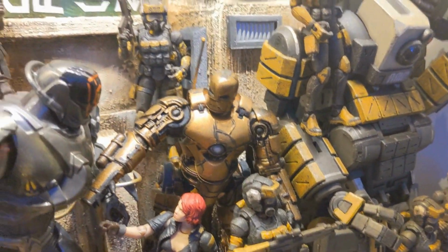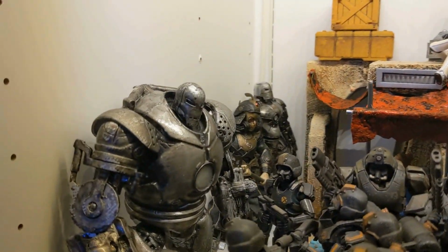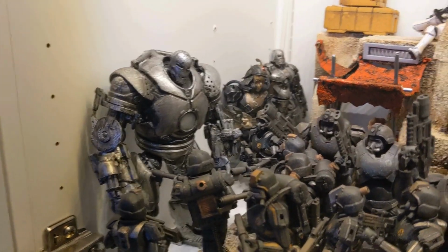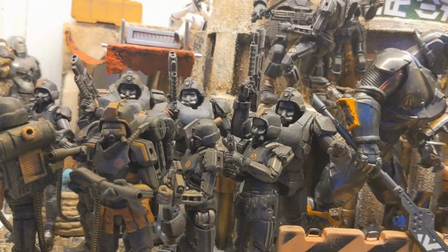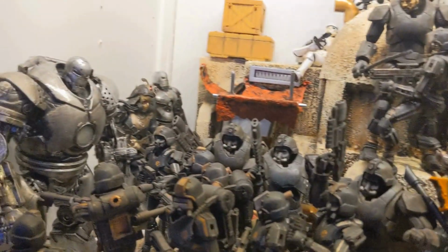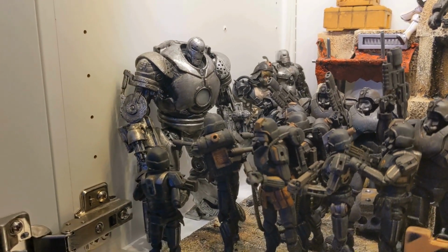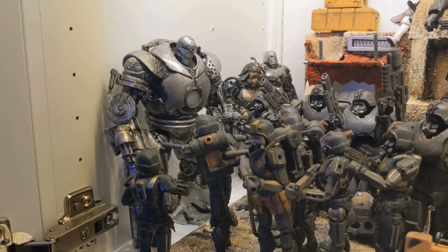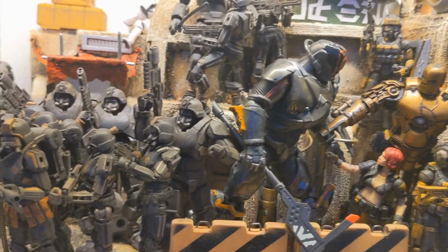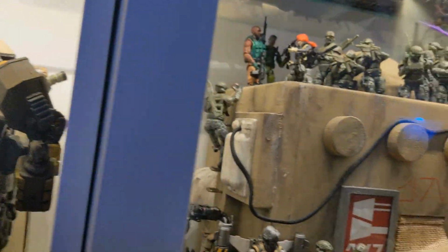Okay, so I have a lot of Iron Men in my collection, and in my headcanon, they're pretty much donated by Stark Industries to Neon Giant, and we use them for moving things, like cargo and whatnot. But yeah, they're pretty much everywhere. Let's see, go here.